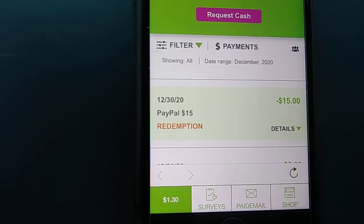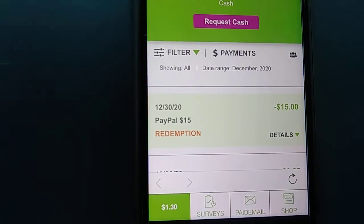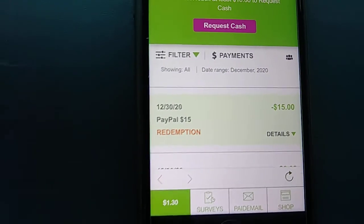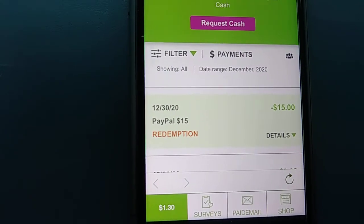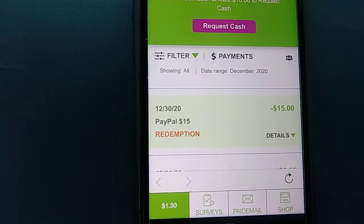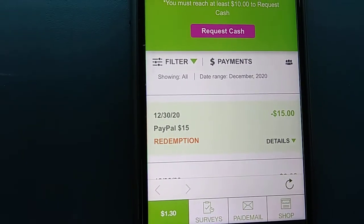Just taking little surveys, taking pictures of your receipts, checking your email. They send the emails to your account. You can have it sent to your actual email or to your account or to both. I just have it sent to both. That way I can always know when it's coming. But you have to confirm it. That's the way to get paid. You can confirm it in your email or through the app.